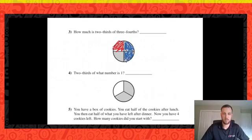But it's asking how much that is out of our original picture. So we need to look at the whole fraction again. So 2/3 of 3/4, when we're looking at the whole, is 1/2. Very good. So now, 2/3 of what number is 1 whole?